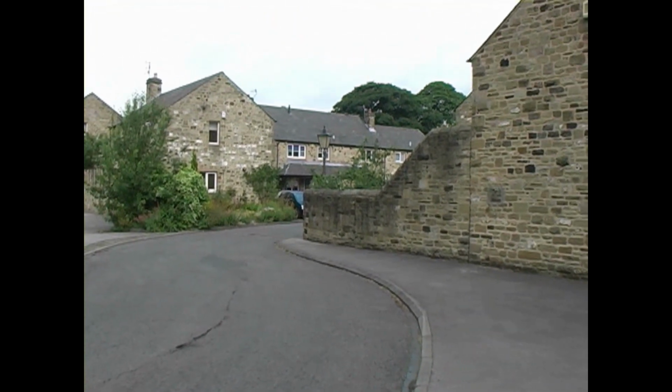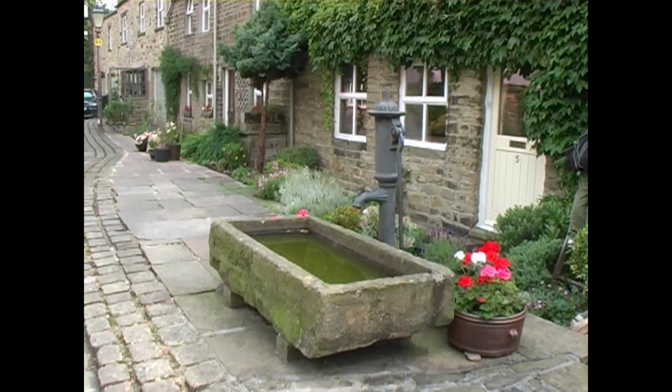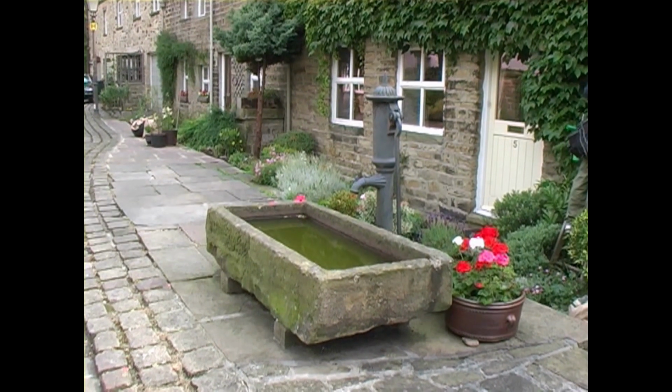It's quite an interesting array of houses there. This used to be a former old mill site. There's an old water pump and a Victorian postbox there.